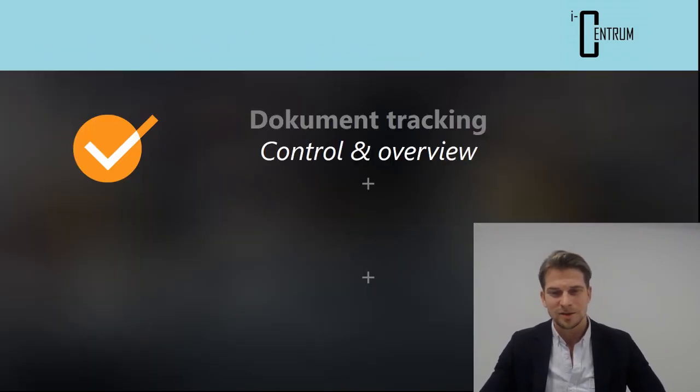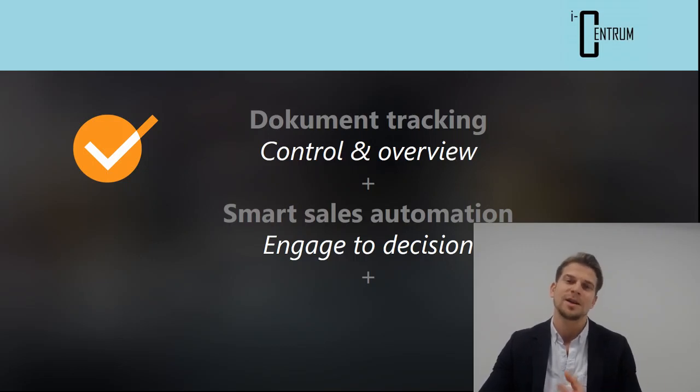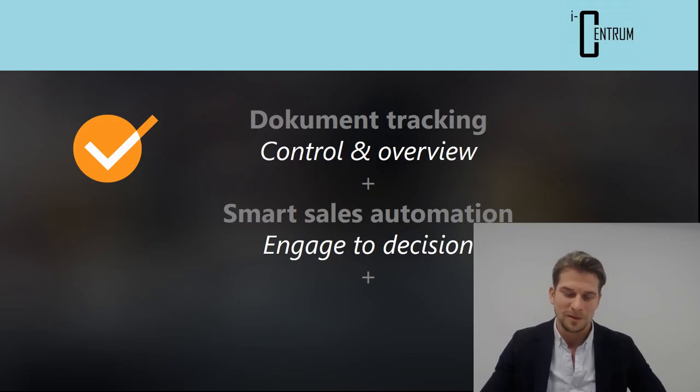All right, what it's all about: document tracking, control, and overview. So get control and structure. Another thing that's really important is sales automation, engaged to decision. We do this by sending automatic reminders. The aim is to be a self-playing piano. We do have a little distance to travel to become really automated when it comes to sales, but we're getting quite close.